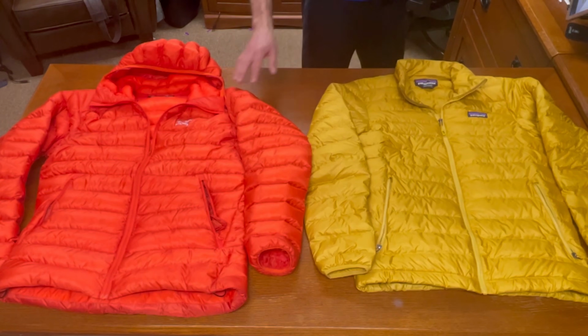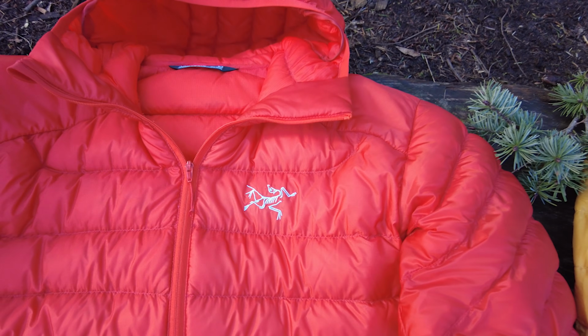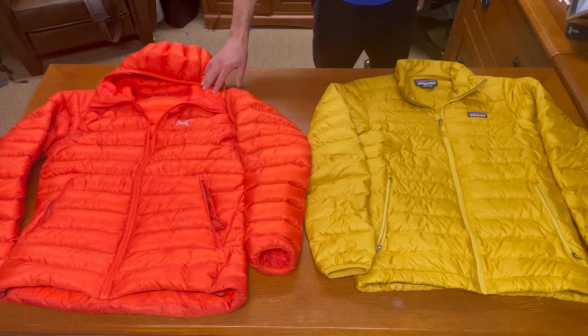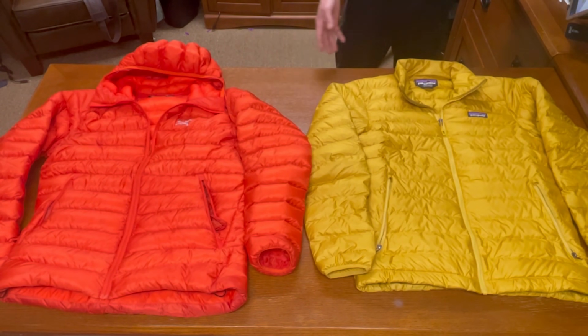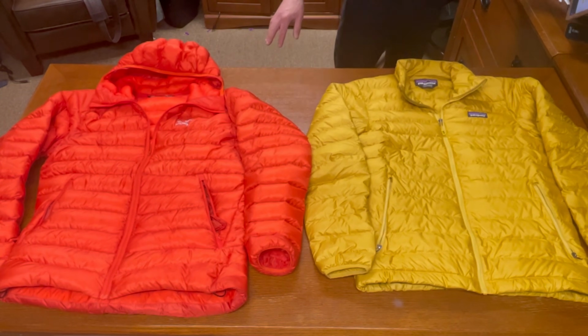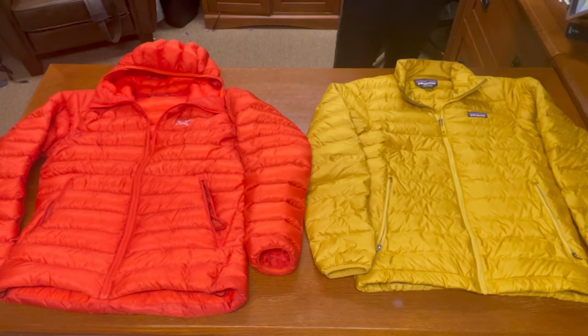Now the shell of the Cerium LT is made of Arato 10 nylon shell, which provides great light weight and durability. It is a wind-resistant shell. It is a 10 denier ripstop nylon, which is fairly thin and can be a little bit less durable. But it also helps make this jacket extremely lightweight. It has a DWR finish. It's super light, durable, and water repellent, but it's also not completely waterproof.